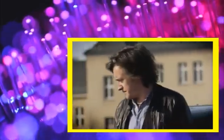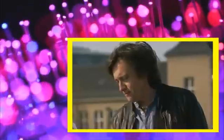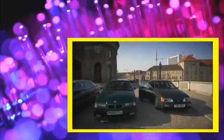So this is the famous Mercedes 190. It is. 2.3, 16. It's known for being the slowest performance car of all time. At that moment, we were interrupted by the arrival of Clarkson.